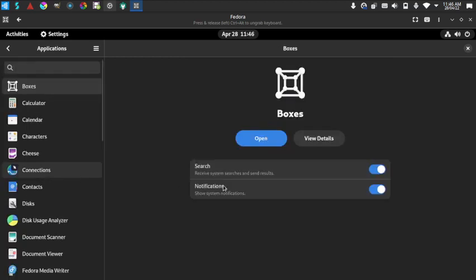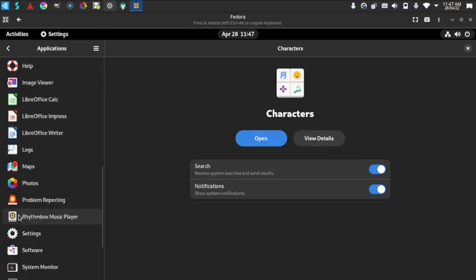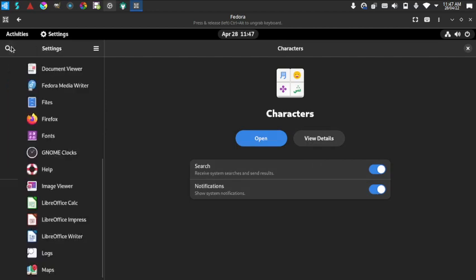Then applications is there. So here you can open the, okay. So you can toggle the application-specific settings. You can do the notification settings and the search setting for each. What is the view details? Nothing, it is not working. So like this, we go ahead now.